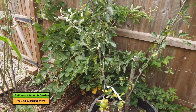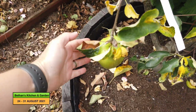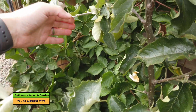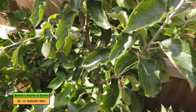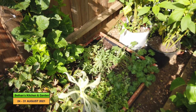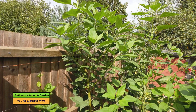And I've unearthed 2 apples here. So there's one, Bramley I think they are, and there's the other one. So that was an exciting find once they got rid of the squash foliage. And I just tidied up down here as well. My artichokes are doing really well.